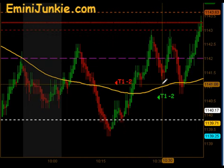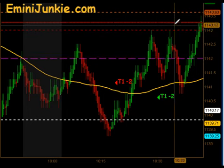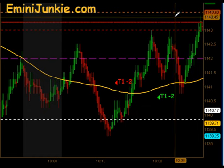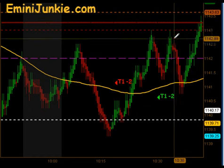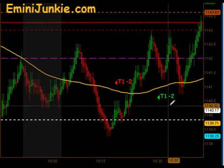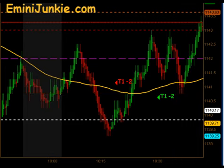and created a signal to get long at 10:30. You can see it went back up to that level, equal highs there. If it had just punched through there a little more, we would have had both of our contracts off, but what ended up happening, it came right down to the tick and stopped us out, T1 -2, right on the stop out level before ultimately making what would have been the T2.